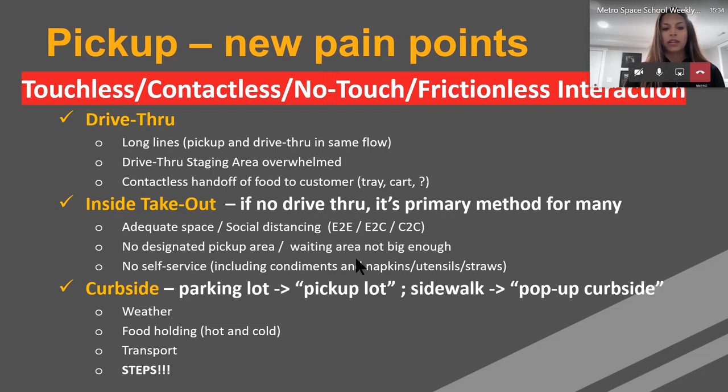So now we talked a little bit about staging. Let's talk about pickup. So we are all hearing these new terms that are part of our everyday lives today. That's touchless, contactless, no touch, frictionless. So that creates pain points in the pickup area for restaurants. The drive-throughs are getting inundated, right? There's long lines. It might be the primary means of pickup orders through that drive-through line. Not only that, long wait times, but the employees are having a harder time getting these orders to the customer because they can't physically touch the order to hand it off. So they're using trays and carts and finding ways and means to get the order to the customer without touching them. If a drive-through is not available, customers are still coming inside to pick up these orders.